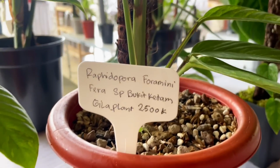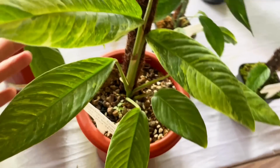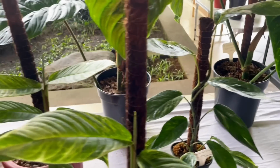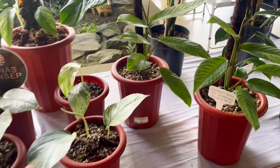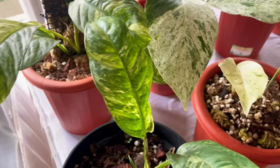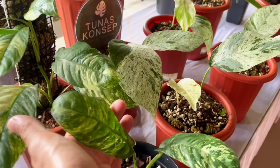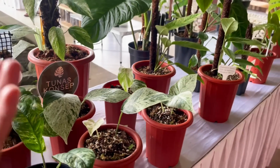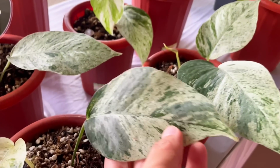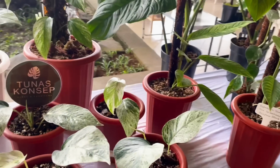There's another, this is Rhaphidophora foraminifera SP Bukit Ketam. I guess it's also endemic to Indonesia, but this is the variegated Rhaphidophora. I don't really know what these are, honestly. Probably Rhaphidophora. There's so many of them too. They're coming into the market. Actually, they have been around, kind of, but they're silently taking a back seat, basically, because they're not really hyped up. But they should be. They're quite beautiful. When they get huge, their leaves split really beautifully, but we haven't seen many of those around.